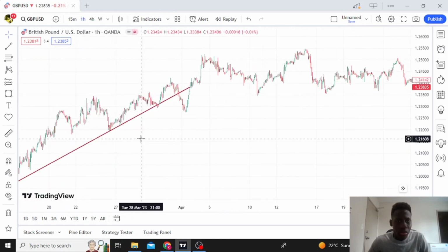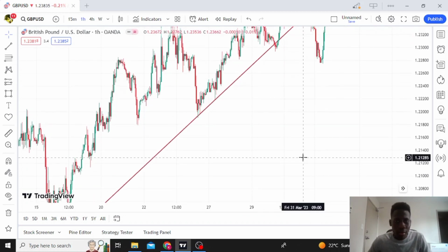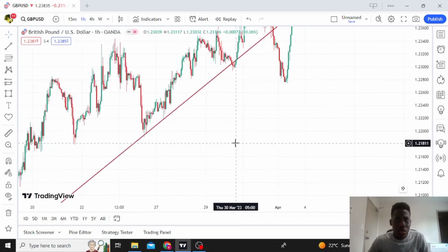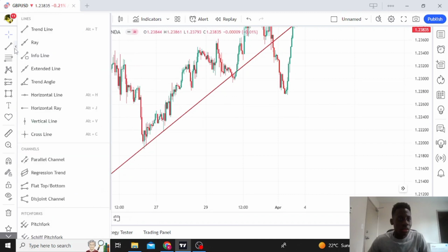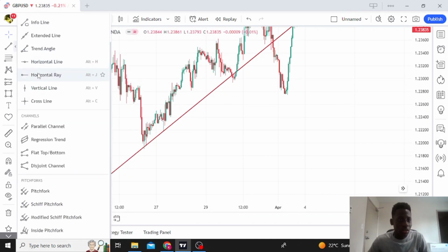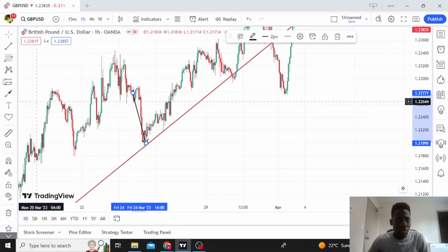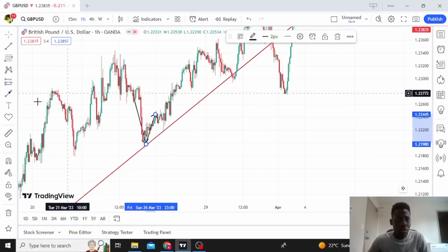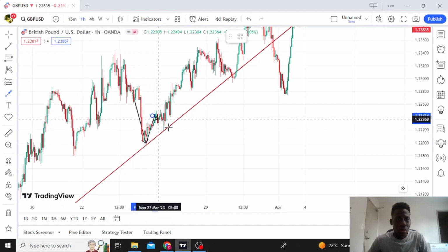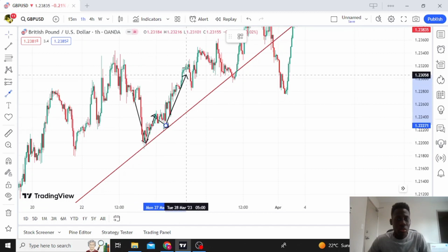Let's zoom in. Okay, the same thing happened here too. This is also a W, but this W is the one where one leg is higher than the other one. See? Went up, came down, and went up again. Yep.